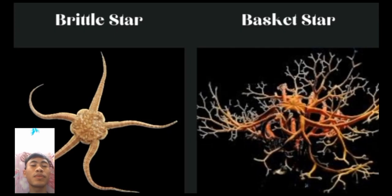There are two types of starfish under the class Ophiuroidea: the brittle stars and the basket stars. I will differentiate the two. Brittle stars have only 5 arms, but basket stars have arms that branch repeatedly. Brittle stars have very fragile looking, worm-like arms, and basket stars have a series of branching arms resembling a basket.